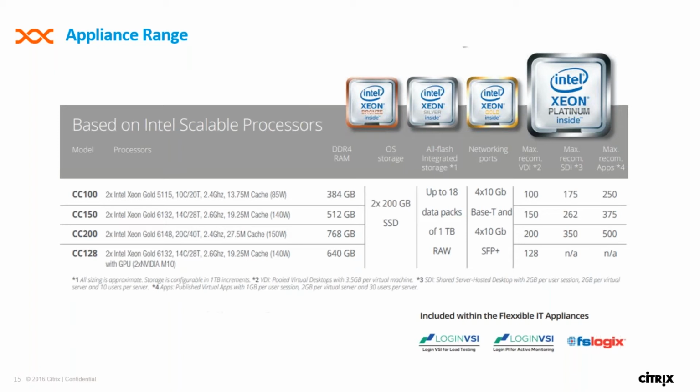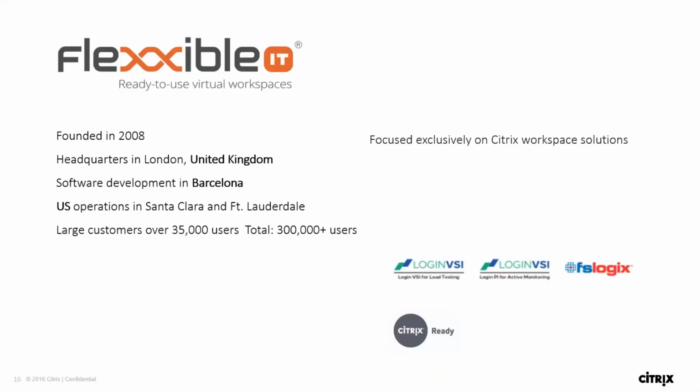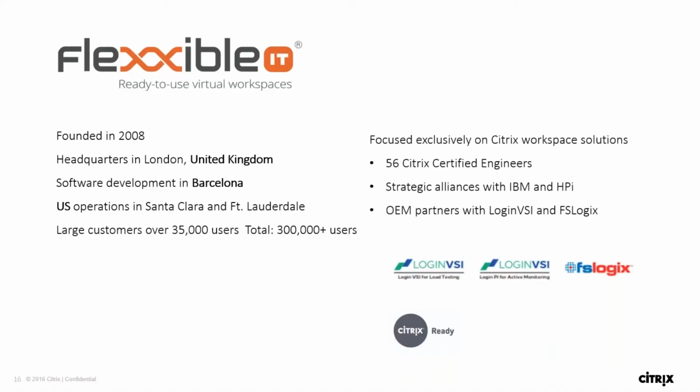So a little on Flexxible IT ourselves. We are 10 years old as an organization. Our HQ is in London, but we have development and operations regionally in Europe and in the US. We service large, complex, global enterprise environments, and also small, focused SMB environments as well. So our products are very relevant regardless of the size and complexity of your operation.